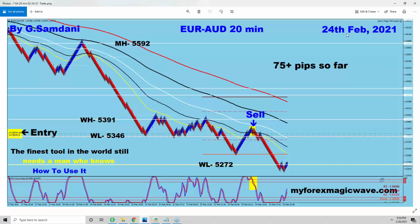And this one here on the 25th, EUR-AUD was getting very strong. So EUR-AUD here, I had this one earlier, but I don't know if I had the chart or not. But here, this is the one on the 24th. Make an entry on the 24th and came out here only 75 pip.